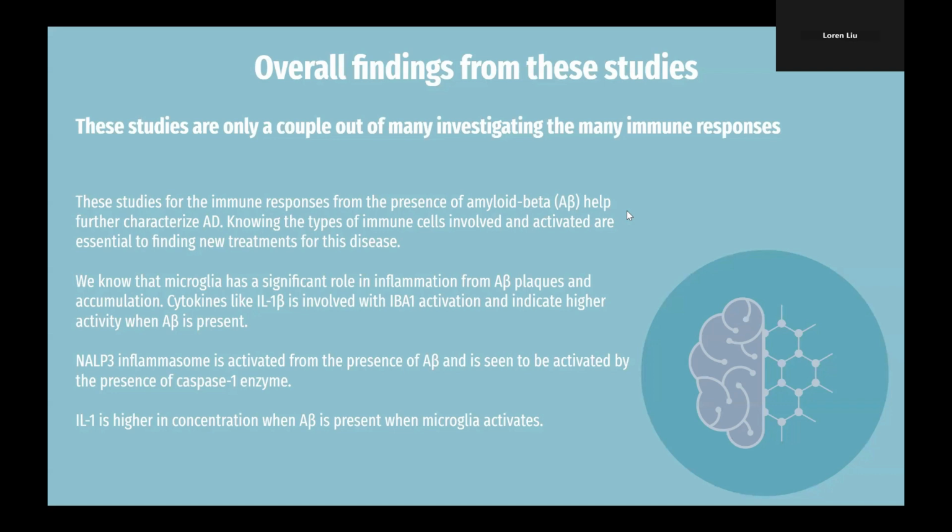So the overall findings from these studies are only a couple out of many different studies that investigate the many immune responses from beta amyloid plaque accumulation, and these studies all further help characterize Alzheimer's disease in general. By knowing the types of immune cells involved and activated, it is essential to help find new treatments for the disease. And now we know that microglia have a very significant role in the inflammation of amyloid beta plaques and accumulation, and cytokines like IL-1 beta are involved, along with IBA1 activation, that both indicate higher activity when amyloid beta is present.